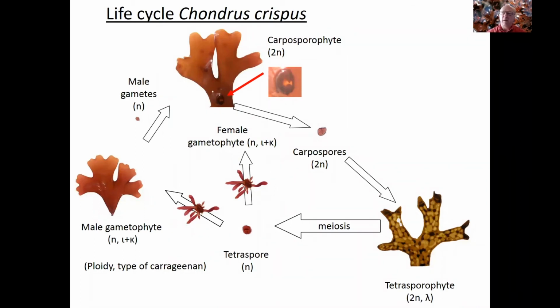So this is the life cycle of Chondrus crispus. It starts with the tetrasporophyte that is diploid, that will through meiosis produce tetraspores that will grow into male gametophytes and female gametophytes. The male gametophyte will produce male gametes that will fuse with the female gametes and produce carposporophytes that will produce tetrasporophytes. What is interesting here is that there's a difference in carrageenans in the tetrasporophyte and the gametophytes. The tetrasporophyte contains mainly lambda carrageenan and the gametophyte mainly iota and kappa carrageenan.